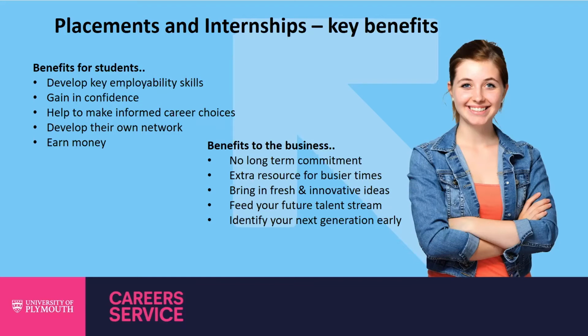And it's not a permanent headcount as such. Extra resource for busier times. So again, it might well be that you've got a lot coming up, and actually to have someone on board for a year or 6 months or a couple of months, a couple of weeks would be of benefit to you and of benefit to the student, obviously.